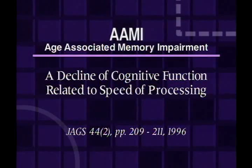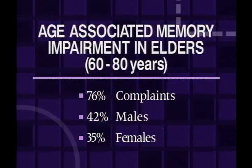daily activity. When an older person begins to have some memory complaints, we will sometimes refer to that as age-associated memory impairment. What is AAMI, or age-associated memory impairment? Well, as we see here on this graphic, it is a decline of cognitive functioning related to speed of processing. We know that a large number of people between the ages of 60 and 80 begin to complain that they do not process information as rapidly as possible.